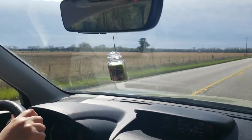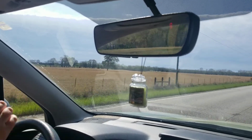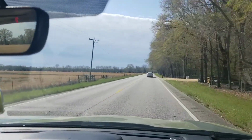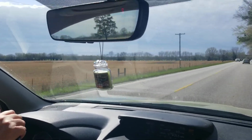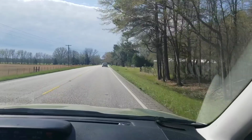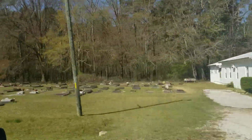And most of our drive today is going to be on smaller roads for shorter distances. So it's not like hopping on I-whatever and traveling for the next 3 days. It's going to be a lot of these smaller roads. But again, the view's absolutely gorgeous. And on the lookout for Spanish moss. Look at that little church. Oh yeah.